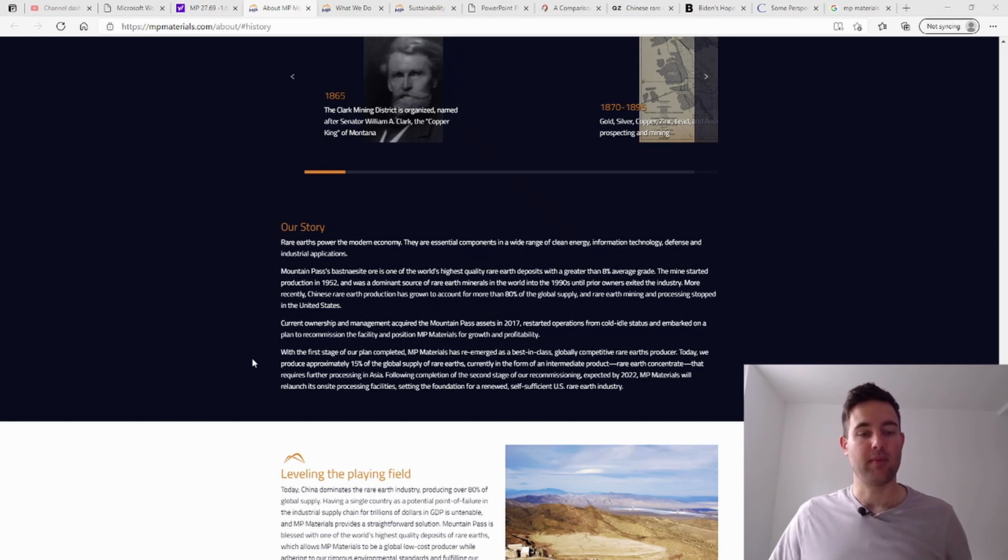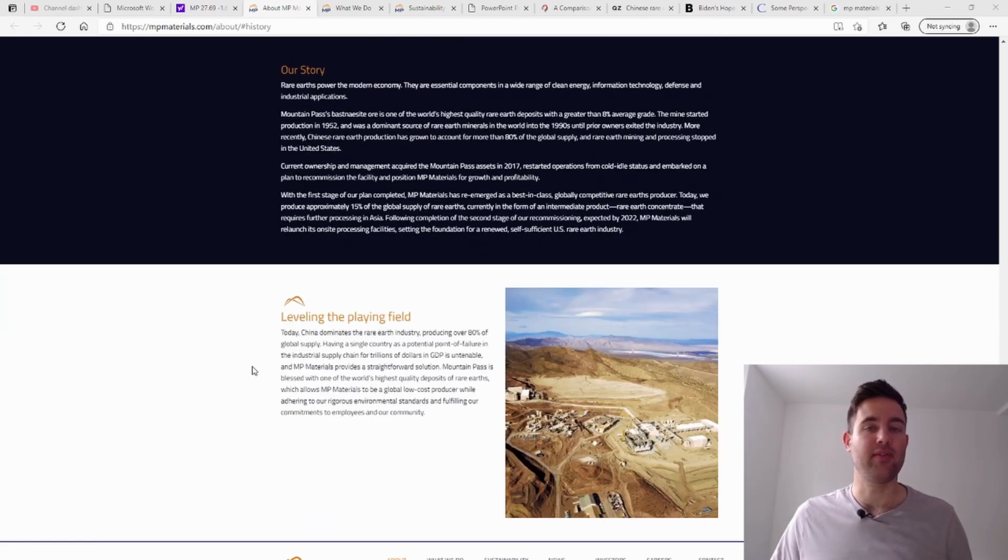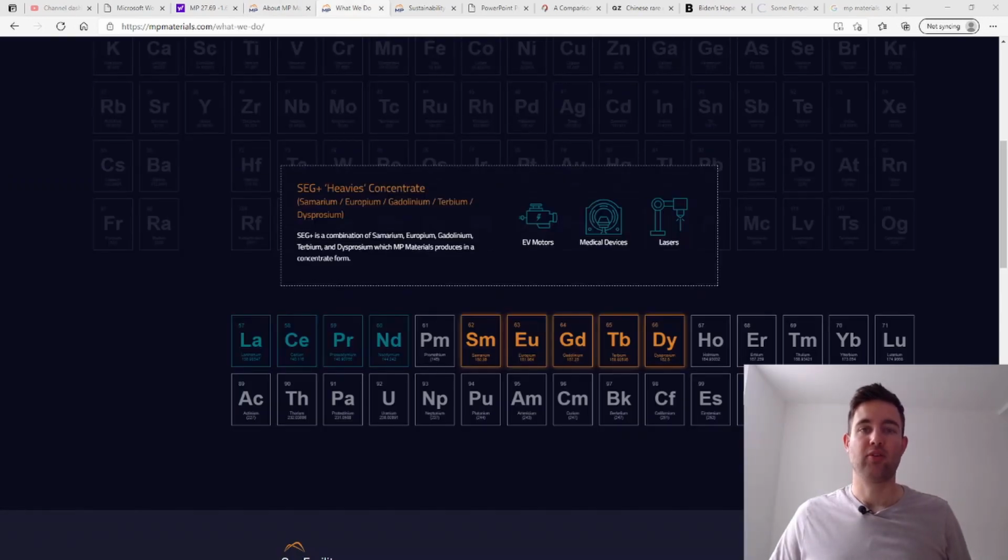Now in terms of what they're doing, they're basically driving massive efficiency in their mines, and they're trying to be cost competitive, and they are being cost competitive with China, which is a really good thing to see for a US company, and very rare indeed. Now, as well as being an efficient mine, they're also able to be profitable because the materials that once weren't so sought after are really now very sought after.